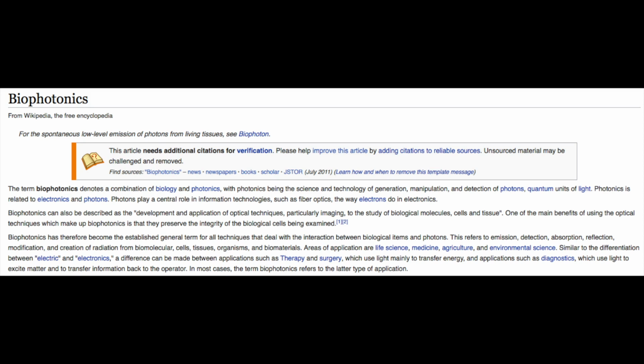But before I get too into the science of the Miron glass jars and what they can do specifically to protect and preserve your herbs, let's talk about what Miron glass is in the first place. So Miron glass is actually a deep violet pigmented novelty glassware which utilizes the science of biophotonics. And the science of biophotonics refers to the generation and manipulation that the photons and other quantum units of light may induce.